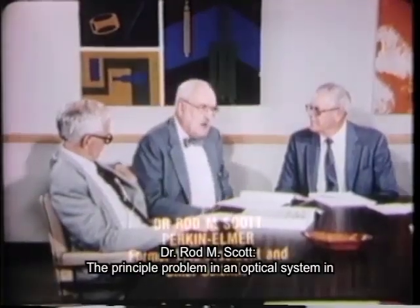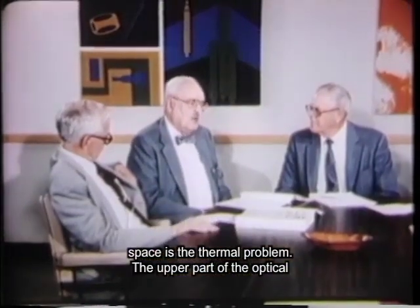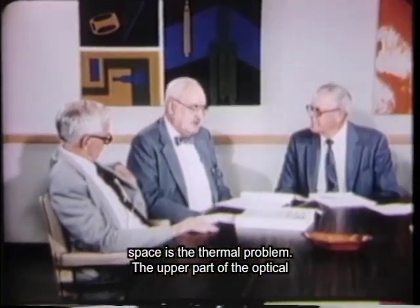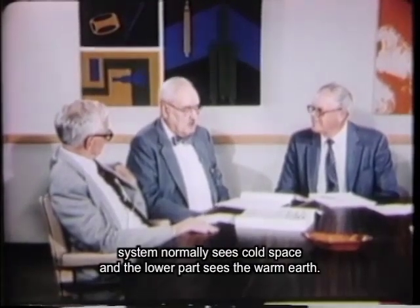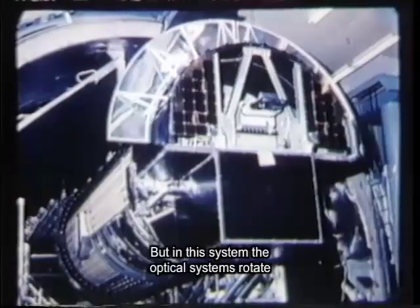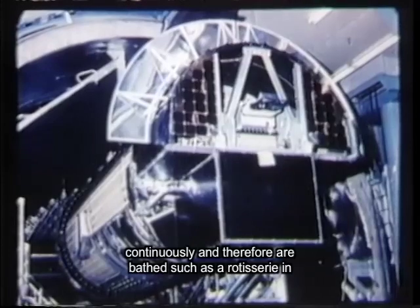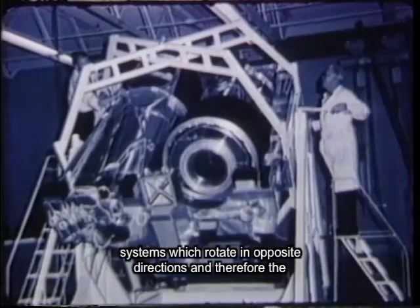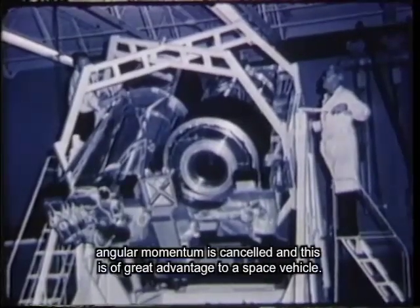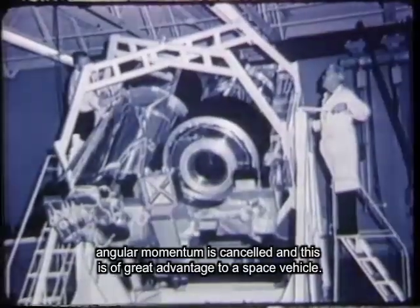The principal problem in an optical system in space is the thermal problem. The upper part of the optical system normally sees cold space, and the lower part sees the warm Earth. But in this system, the optical systems rotate continuously, and therefore are bathed like a rotisserie in the thermal environment. In addition, there are two optical systems which rotate in opposite directions, and therefore the angular momentum is canceled, and this is of great advantage to a space vehicle.